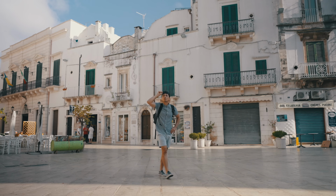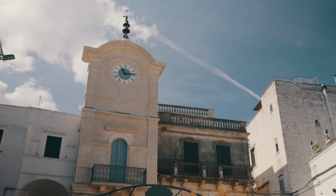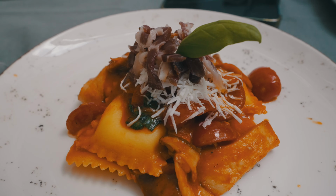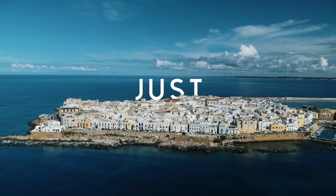I'm on the hunt for Italian dream homes across Puglia. Today, I explore the beautiful small town of Cisternino, where we'll discover its architecture, food, and 3 homes for 3 different budgets. Andiamo.